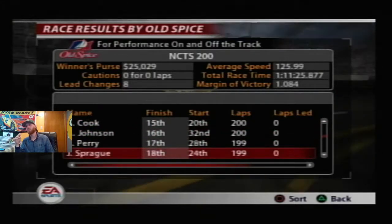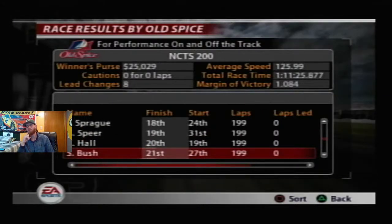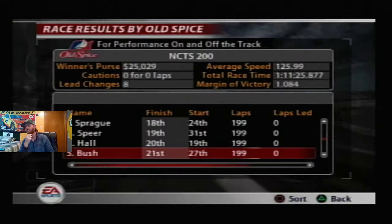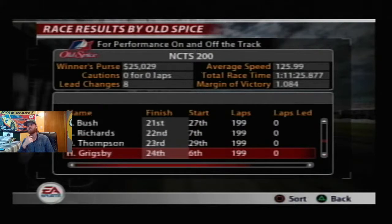16 drivers finished on the lead lap. Average speed 125.99 miles an hour. Margin of victory 1 second. And the total race time 1 hour and 11 minutes.